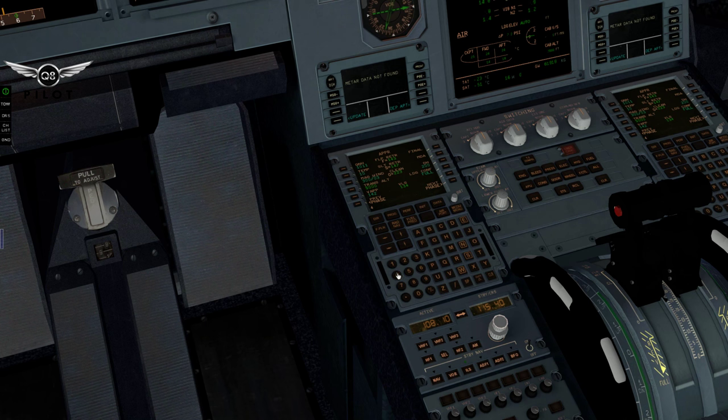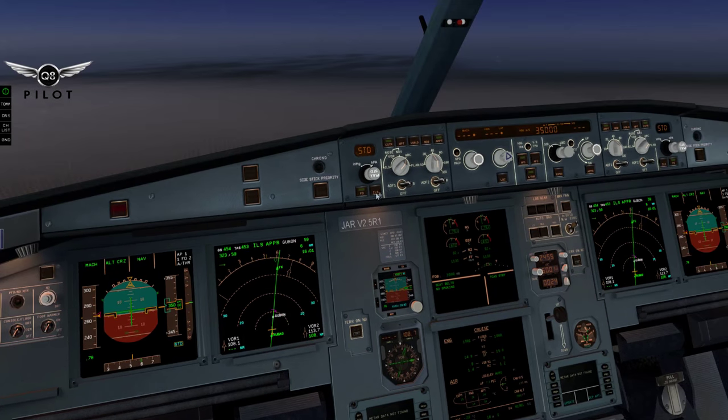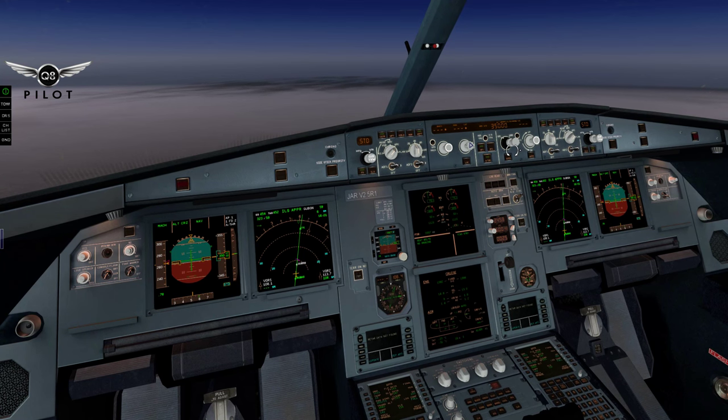Transition altitude is 4,980. So let's put that to 3,000. I believe it was 3,000, yeah. It's 3,980. That's the transition altitude at Sheremetyevo. The app is 1.2, and that is fine. Alright, and let's go ahead and set our altitude to 10,000 feet.